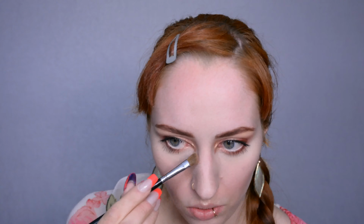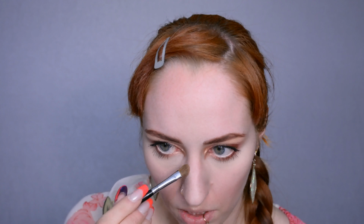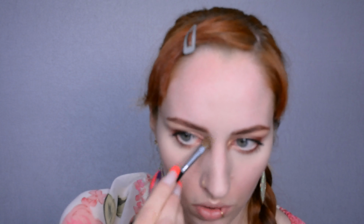I wasn't actually planning on it, but I'm going to contour my nose just a little bit with a pale contour shade. I just don't feel like my makeup is ever complete if I haven't contoured my nose. And then finally the lips, I'm going to do those in a slightly warmer pink shade. Just to finish it off, because I really can't help myself, I'm applying a little bit of the gold highlighter on my lips as well.